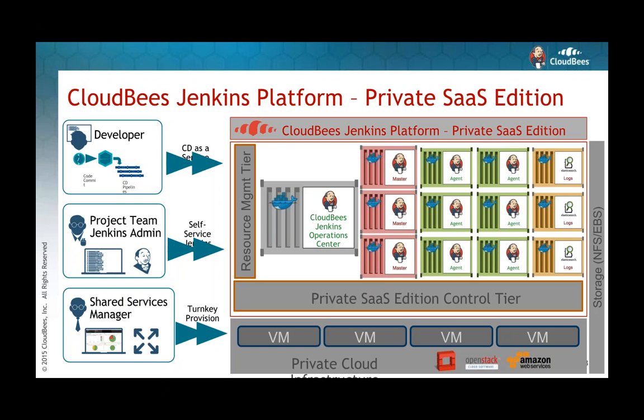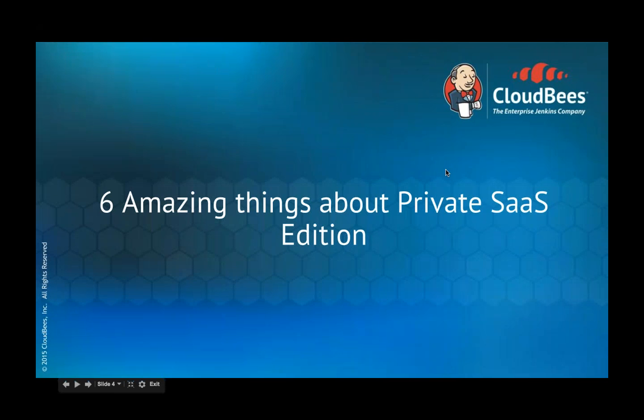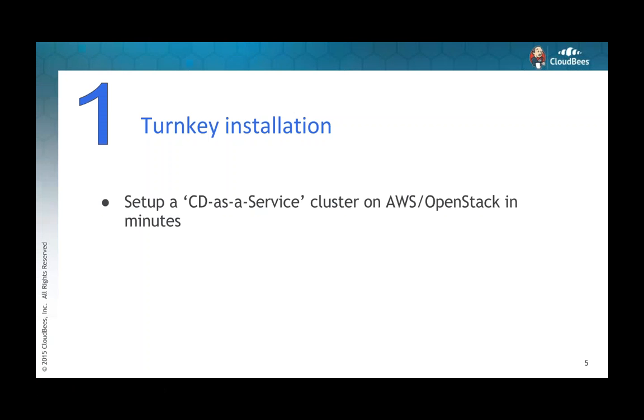Okay, so now that the slides are done, I want to get into some of the cool stuff and show you the actual demo. I want to start the demo by talking about 6 amazing things about the Private SaaS Edition. The very first thing is turnkey installation. I want to show you how easy it is to set up the CD as a service cluster using the Private SaaS Edition on your private cloud.